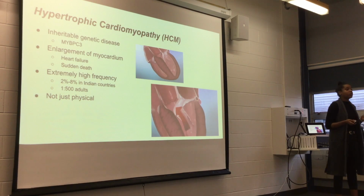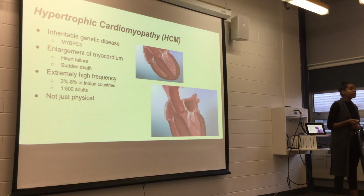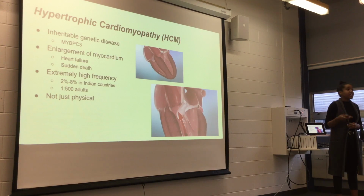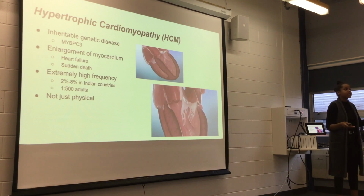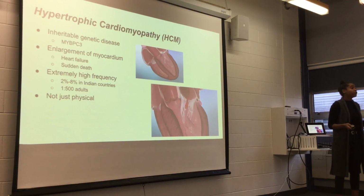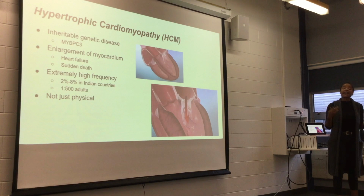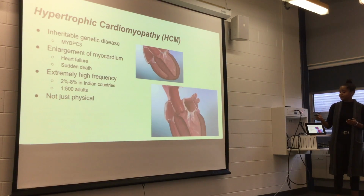And it's not just physical. Remember when everybody in here raised their hands seeing an activity that they did every single day of their lives? Could you say that you wouldn't be scared of doing those things, like walking your dog or going for a jog, if you thought that you could die from just doing those simple things? So it is a very, very psychological disease as well.